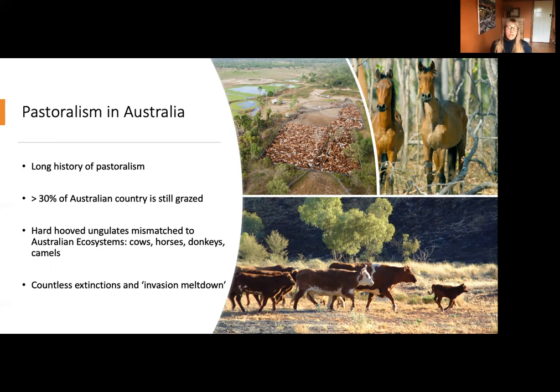The thing is that Australian ecosystems haven't evolved with the hard-hoofed ungulates within them. So they're very sensitive to impacts that they cause with the hard hooves, the heavy body. We've got smaller marsupial species. And as such, pastoralism has led to countless extinctions in Australia of our native fauna, but also facilitated the invasion of many other species through various means. And that's something that we call invasion meltdown. And pastoralism really has led to invasion meltdown in some areas of Australia. And I'm going to just go through a few of those impacts now.